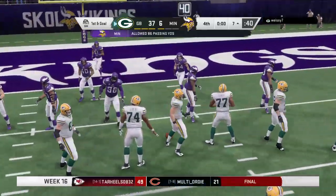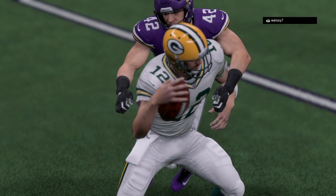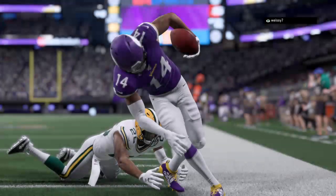Well, they probably don't need to run a play here, but you wonder if they're going to be able to resist on 1st and goal. They set the goal beginning of the year, hey, let's win 7 games. Unfortunately, with this loss, they can't do it. So now it'll be interesting to see how they respond.